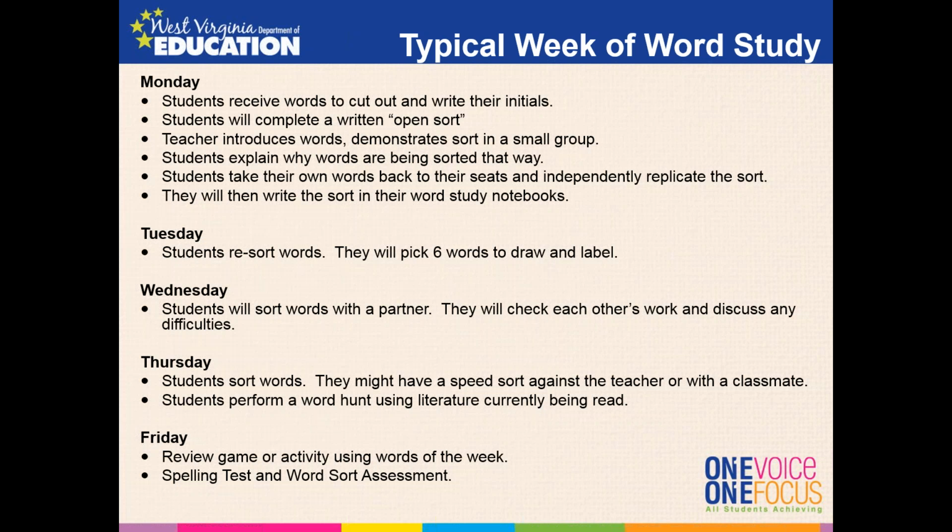We would do one called Sparkle, where we would get in a circle, and each child would say one letter of a word, and then after we'd spelled the entire word, the last one would say sparkle, and then the next one would have to sit down. And so we would just keep going until everybody was sitting down and we'd practiced all of their words.